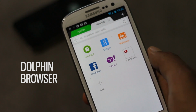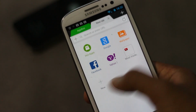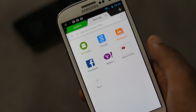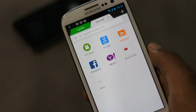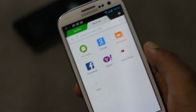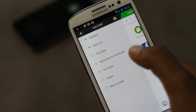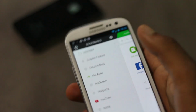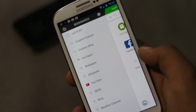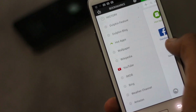So Dolphin browser is a fast, smooth Android browser, and this browser is very easy to use. You'll have quick links displayed, or whenever you open any new tab you can just change what you want instead of this. And in this browser you'll have two sidebars. On the left you can just view your history as well as the bookmarks. So this feature is very helpful and you can just access it very easily.